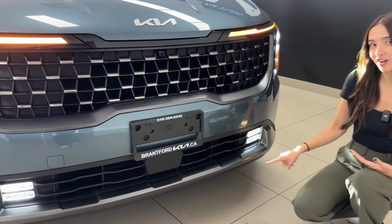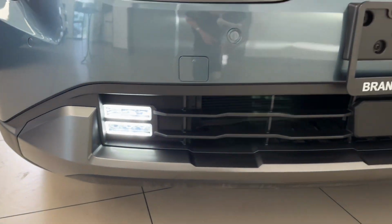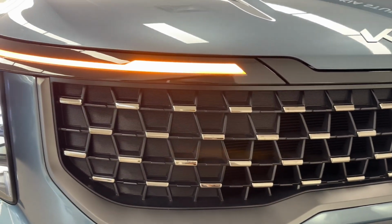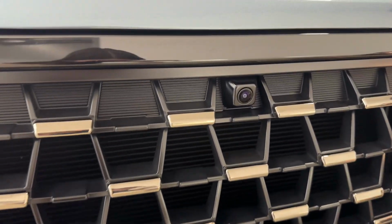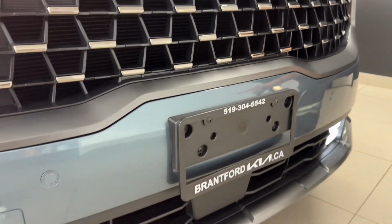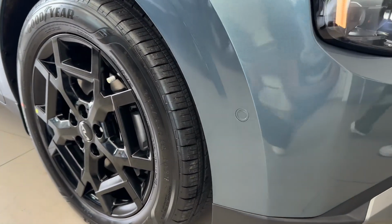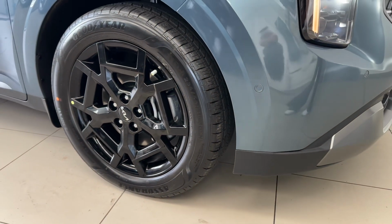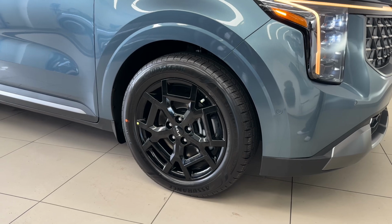You also have LED fog lights and a beautiful brand new chrome grille. It's not overly chromy, we still have a hint of some blacked out finish. There's that 360 camera that we've had in the past with a forward facing one as well. Front parking sensors, but brand new this year, we also get them on the side. Speaking of the side, we have some fresh new wheel designs. This is the beautiful blacked out 19-inch alloy available for the SX Plus trim.